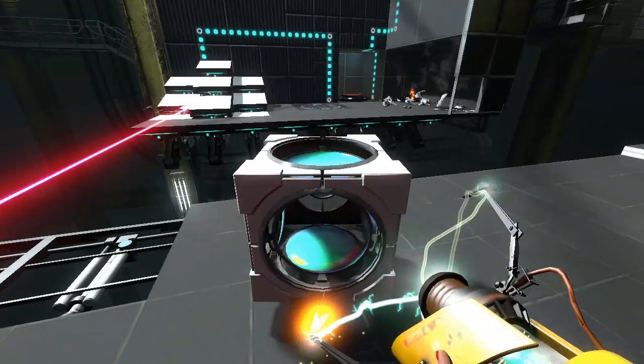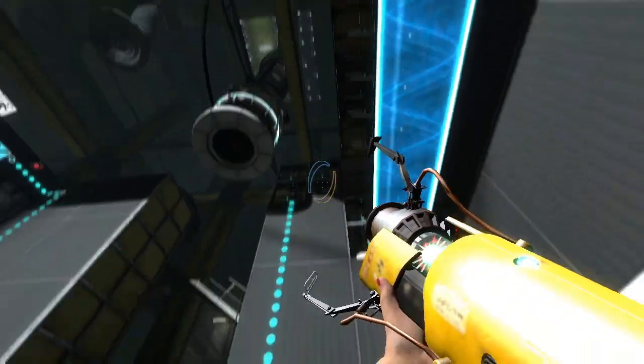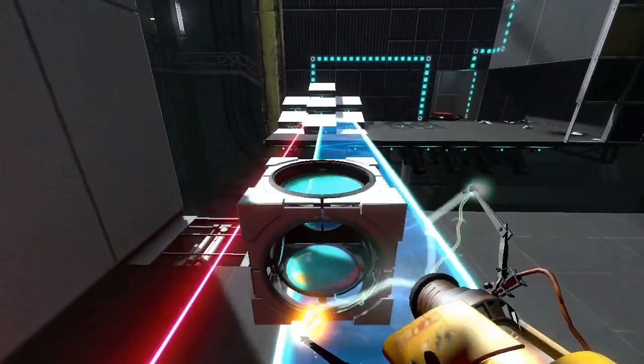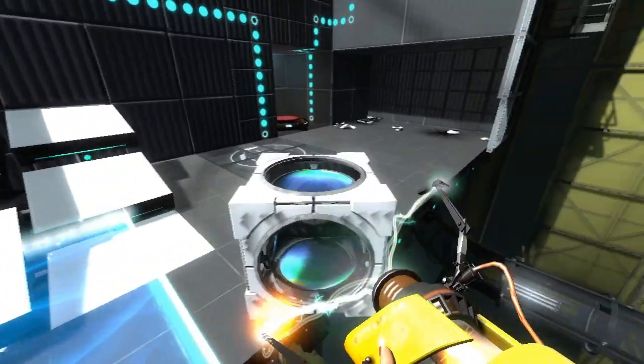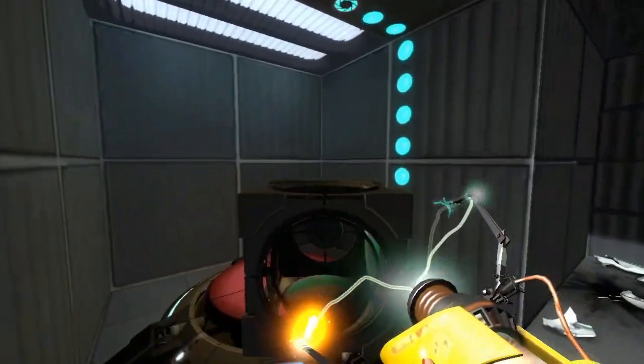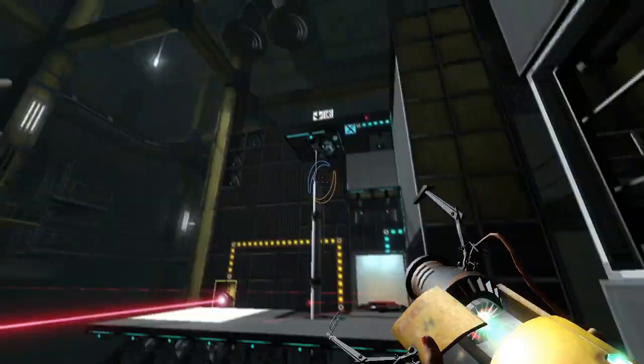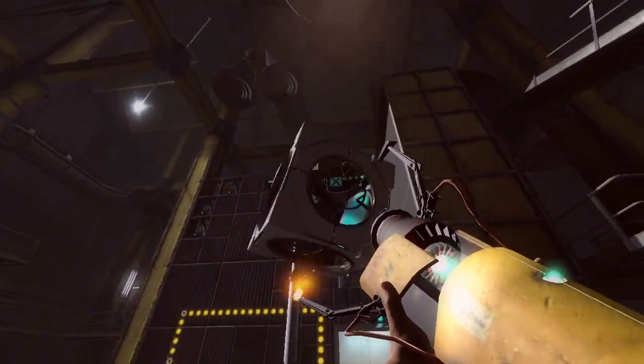Take that. Okay. So now we have the light bridge. We can just walk across. It's just the same, I'm pretty sure. But I'll still show how to solve it. Okay, cube, magic cube, ow!